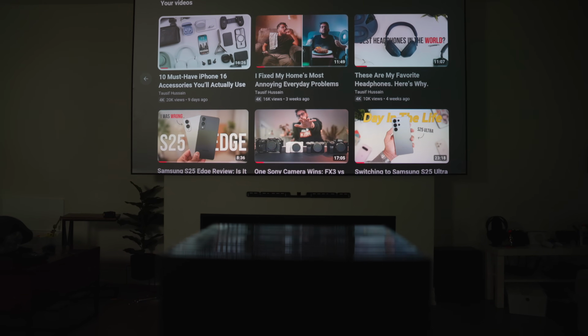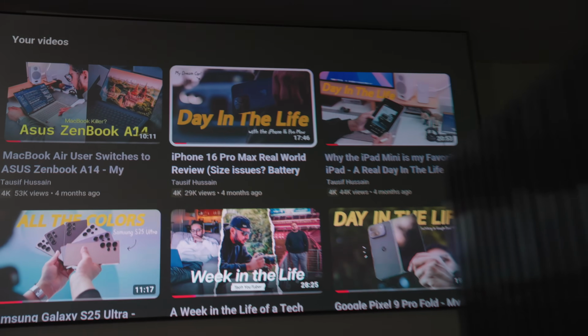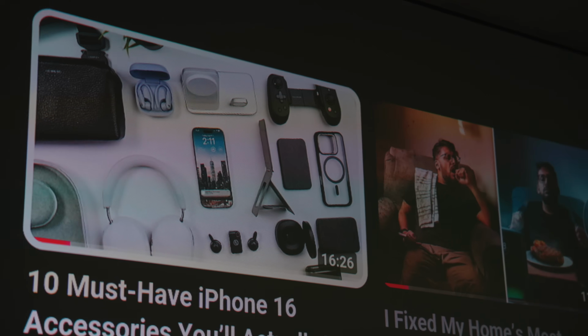Firstly, the picture quality is insane. We're talking RGB triple laser, 3000 lumens. It covers 110% of the Rec 2020 color gamut. So in human terms, colors pop like you wouldn't believe. And it's bright enough that I don't actually need to turn off the lights.